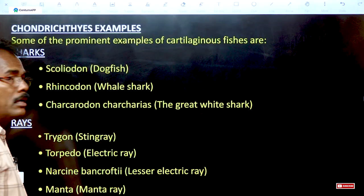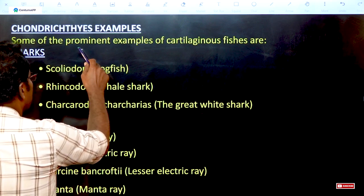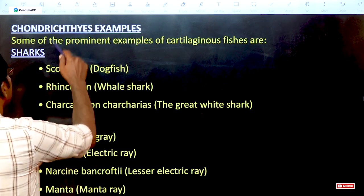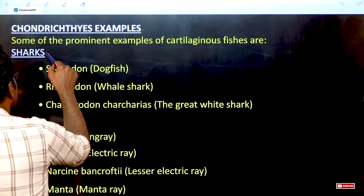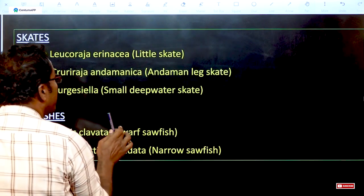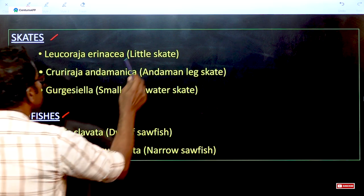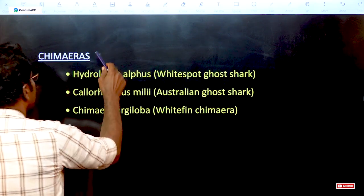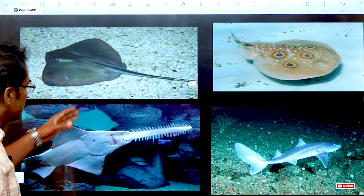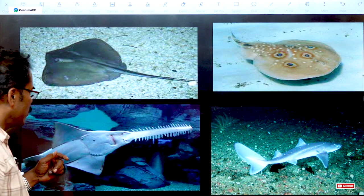Next one, examples for Chondrichthyes. Some of the prominent examples are given here for the cartilaginous fishes. For example, sharks, rays, skates and sawfishes. There are chimeras, and these are the animals we can observe in our textbook also.